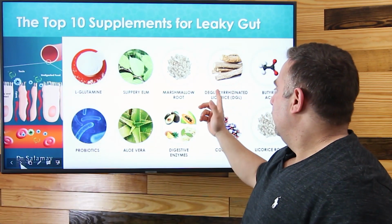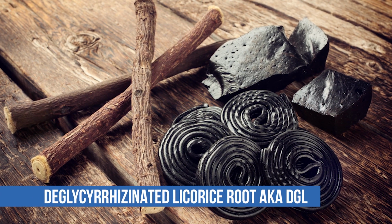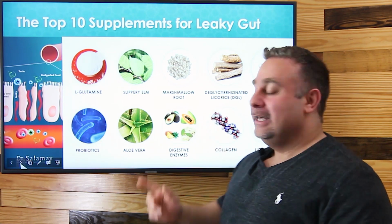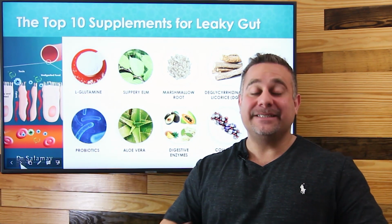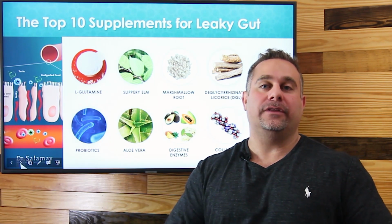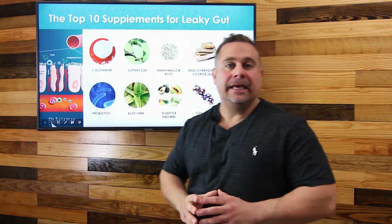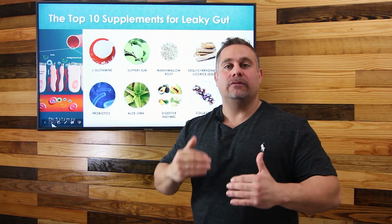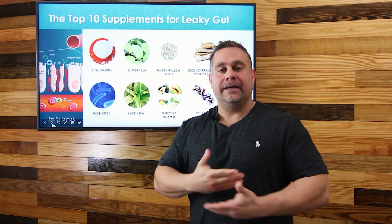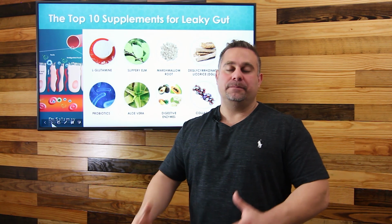Another thing is DGL, and I like saying DGL because I hate pronouncing the word because I always butcher it, but it's deglycerinated licorice. So basically, licorice is very, very effective to help with ulcers, and it is on the list right here. So it is very effective, but the problem with regular licorice is that if you take high doses of it in order to help heal ulcers, it could create an issue with blood pressure in some people.